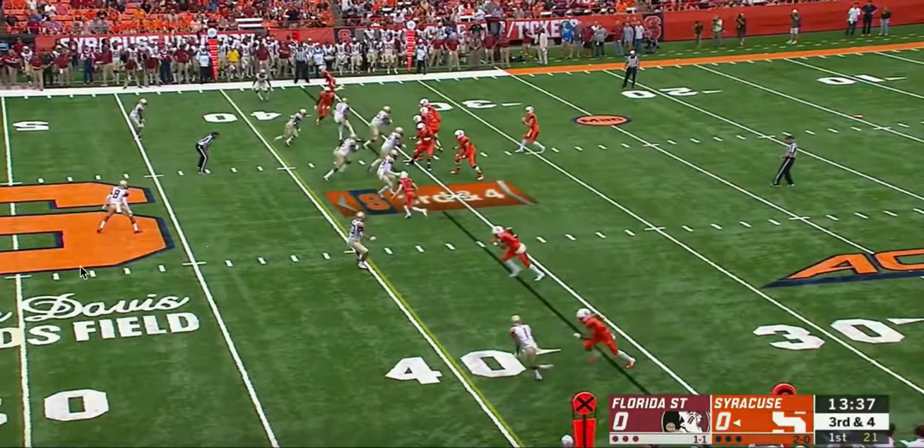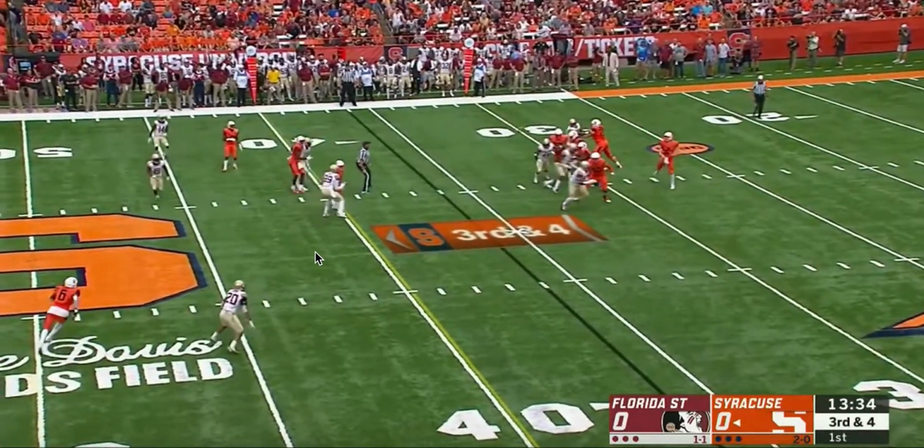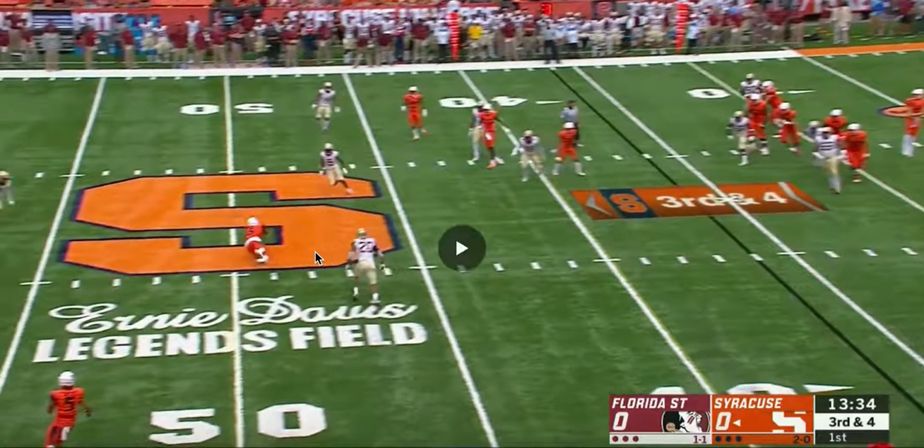When you play this type of defense where you're going to blitz and play zone behind it, you're counting on the blitz to get there with your coverage defenders reading the quarterback, so eyes on the quarterback. If the blitz doesn't get there, then a lot of times that quarterback's going to be able to find some holes in the zone, find his receivers in some holes, which he does there.